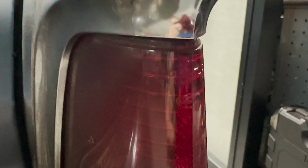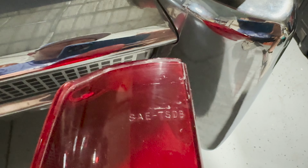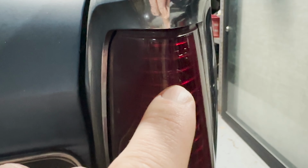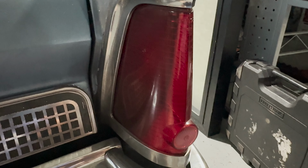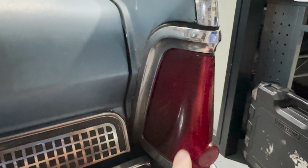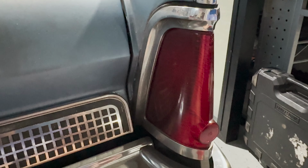So here what you're going to see is '61, and it's probably not going to show up here, but there's some lettering there that is not here. You see this one says SAE TSDB, faux MoCo and 65. The other thing on the '61s, '62s, '63s, and '64s is you have a really teeny tiny Ford Motor Company logo right there. So a little bit different in these two. And this would be the same setup without the cage for '61 through '64.